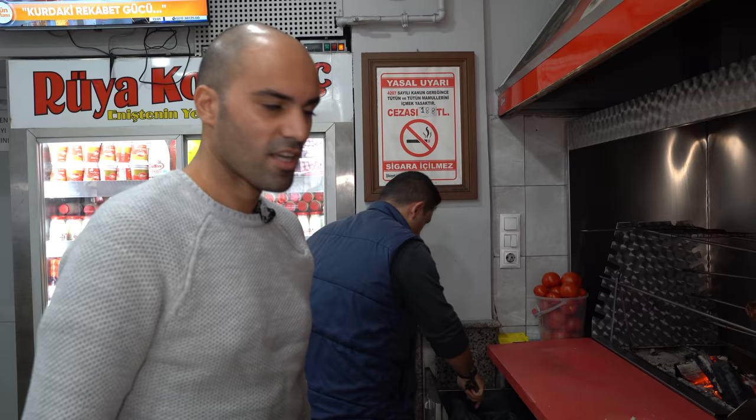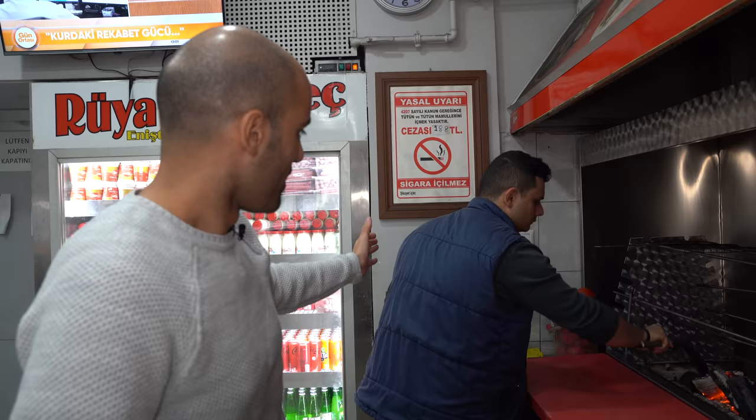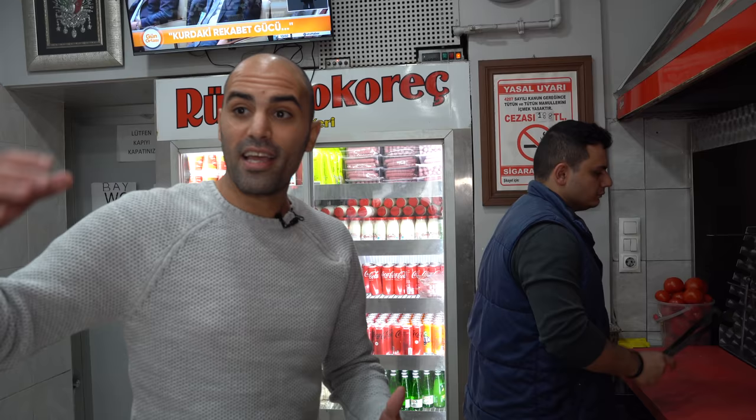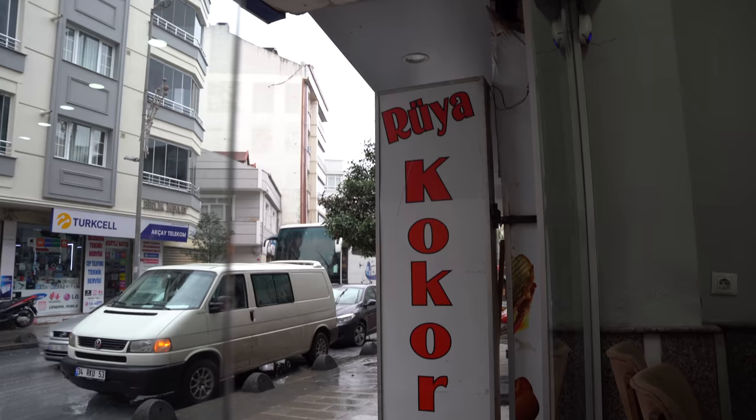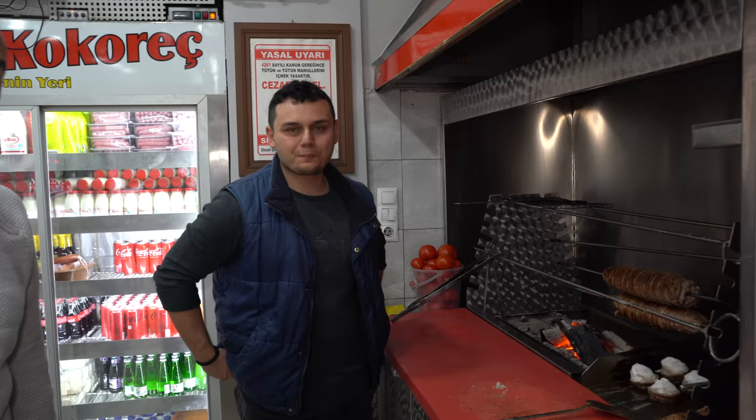While we were waiting for the rest of the kokoreç to be cooked, the gentleman told us the story about the shop. They've been running the business for 21 years. They were born and raised in this neighborhood. They started with a small cart exactly on the street, and not long ago they opened the shop with his cousin. Unbelievable story, exactly 21 years ago. He started when he was 13 years old, so very young.